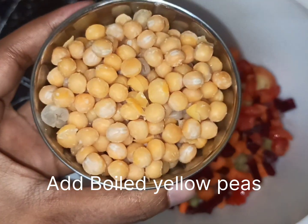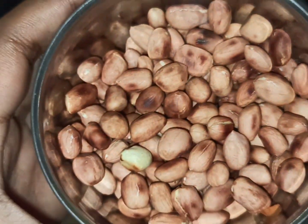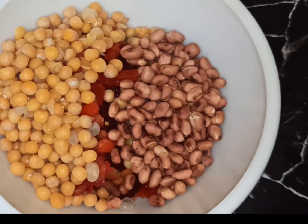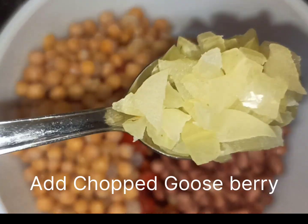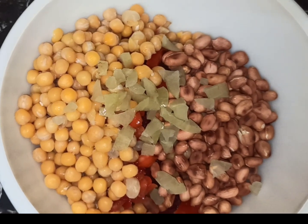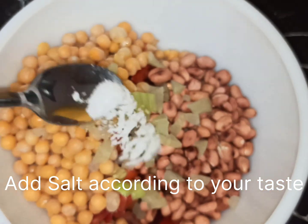Now add 1 cup of boiled yellow peas. Add roasted peanuts. Peanuts are one of the richest sources of plant protein and vitamin B3. Now add 1 tablespoon of Indian gooseberry, which is the richest source of vitamin C. Add salt according to your taste.